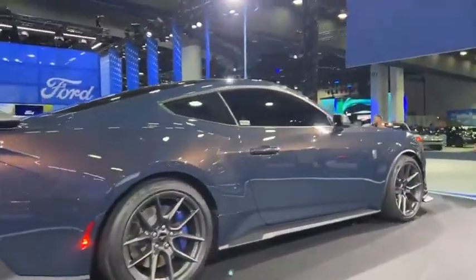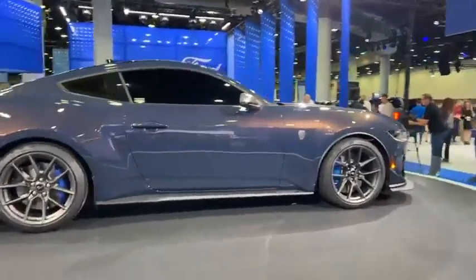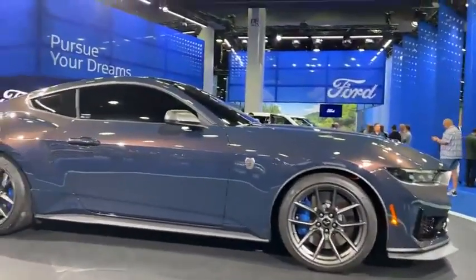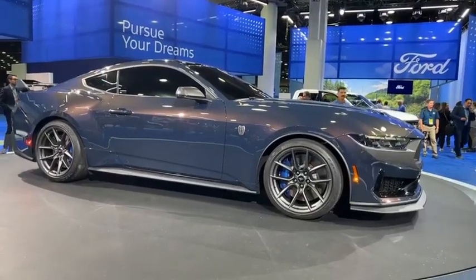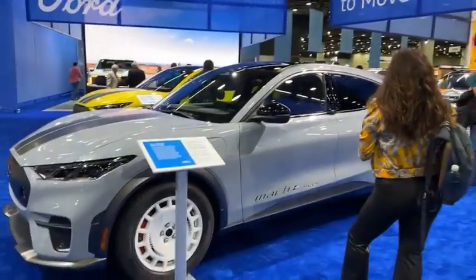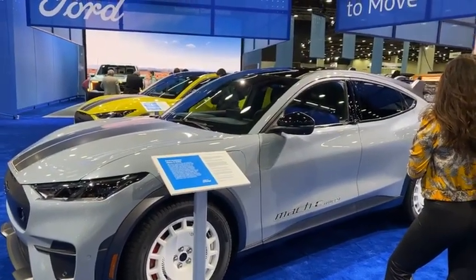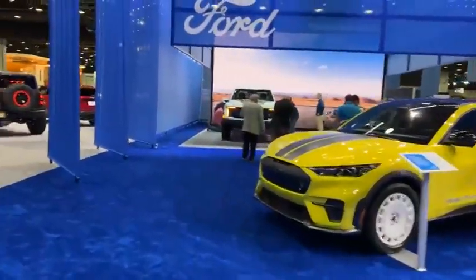And by the way, this is the stage where they do presentations, unveilings, announcements, things like that. So you guys can kind of see how the setup is here at the auto show. And everybody in here is a journalist from around the world. There are literally journalists here from tons of countries, all over the world.